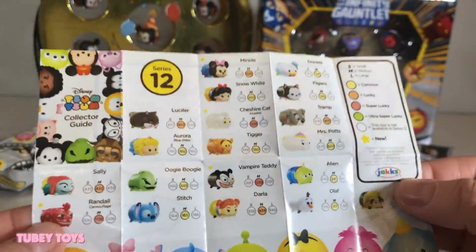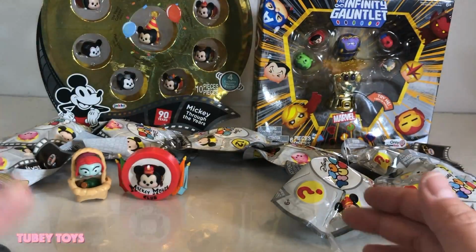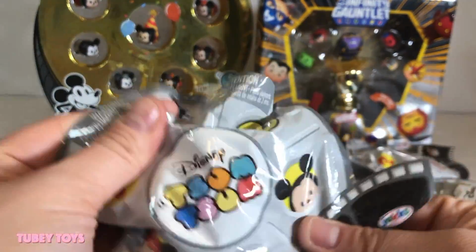I really hope Series 12 is not the end of the Tsum Tsuming, because we have been collecting since Series 1, and I would hate for this collection to stop.